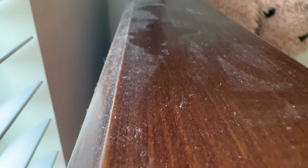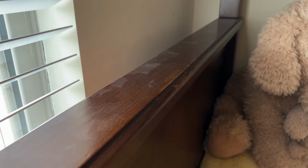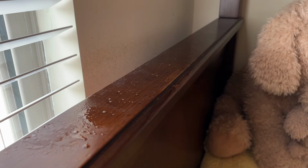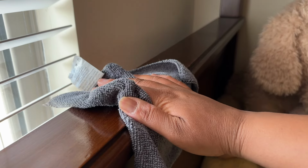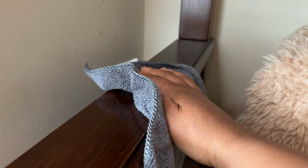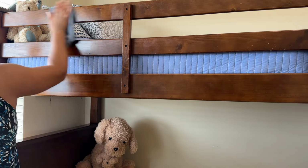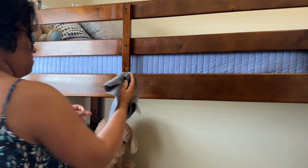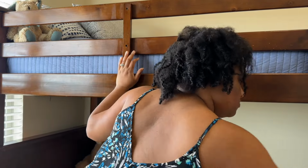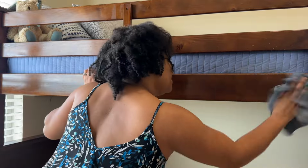Y'all, this was so dusty. It's something that you don't even think about, but this is the headboard of the bunk bed. So dusty. So satisfying to get it wiped off and get it clean. I was like, I really enjoy spring cleaning. It's like getting rid of all the old and welcoming the new and just shiny. And I love how this orange glow smells. I finished dusting and I was just like, this room smells amazing. Absolutely amazing.